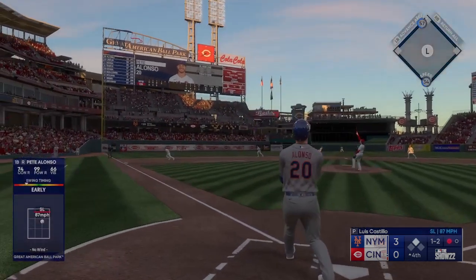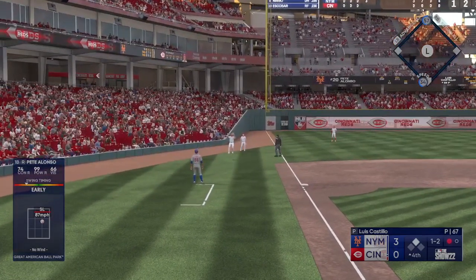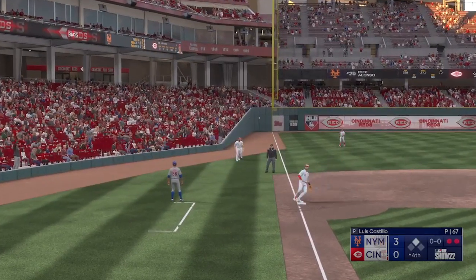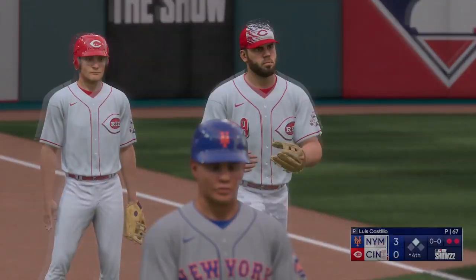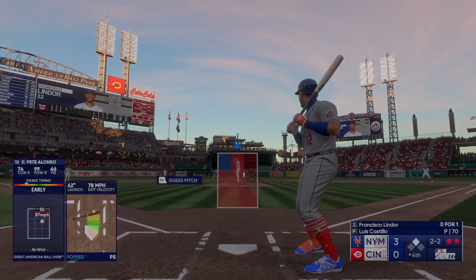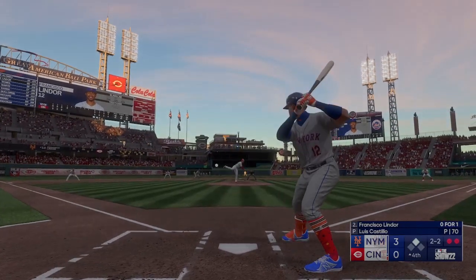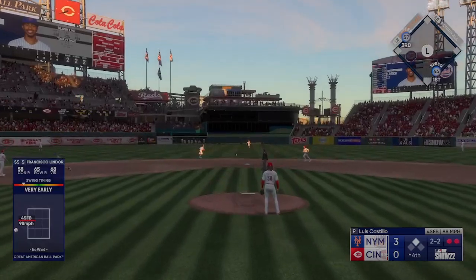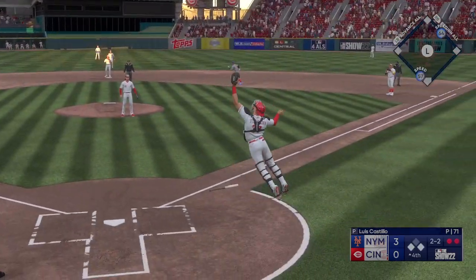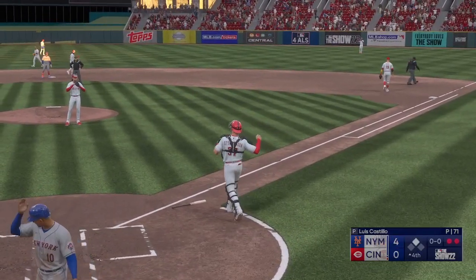Stepping in, Pete Alonso. Swing and a pop-up in foul ground. Makes the grab, and there's two gone. And now it's Frankie Lindor. Shortstop, Francisco Lindor. Runner leads away at second. A swing and a soft liner. The throw is offline and he's in to score. And they lead by four.